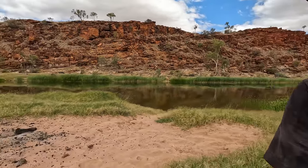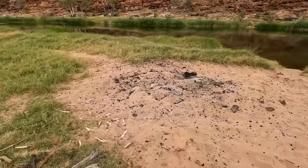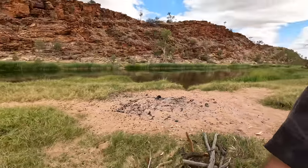Not a bad spot to have your lunch, I don't think. Obviously someone's been camping here. There's a fire pit there and a little bit of leftover firewood.